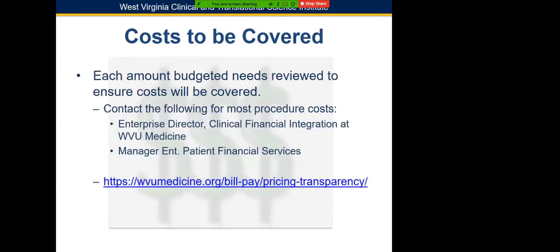You can contact two people for pricing services and their team. It will be the enterprise director for clinical financial integration at WVU Medicine, or the manager of enterprise patient financial services. There's also a link where you can see all the hospital price transparencies. One thing to note is those don't include fees for the physician services.